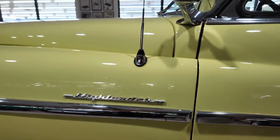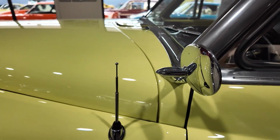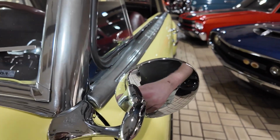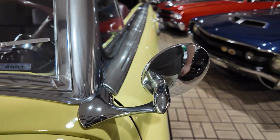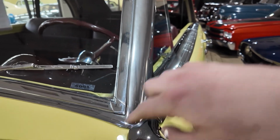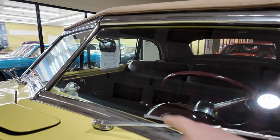Highlander. Antenna is on the driver's side, as well as this car has mirrors on both sides, but just look at how they're designed and mounted. Stainless steel around the windshield, opposing windshield wipers.